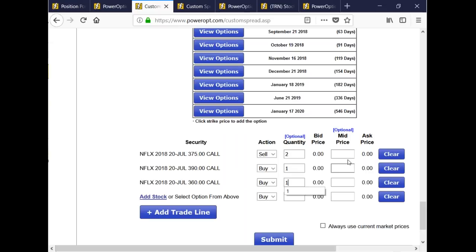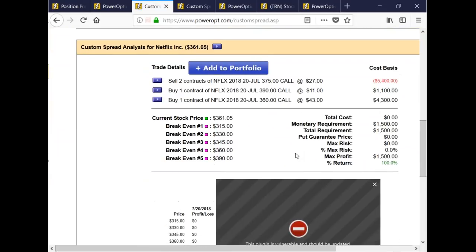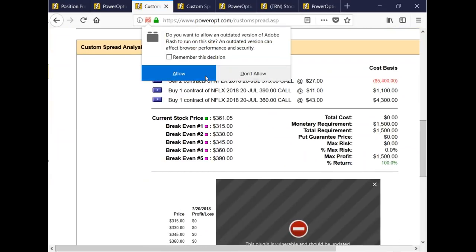And if I remember correctly, the net credit was somewhere above $2. Was that right? So maybe we sold these for about, with intrinsic value at the time, $26, $27. Let's call it 27. And the 390 we would have paid about 11 for, and the 360 would have been roughly maybe 42 or $43 or so, because of about 40 points in the money and then some time premium. This might not look right, but I'll adjust it if it doesn't. Oh, there we go.